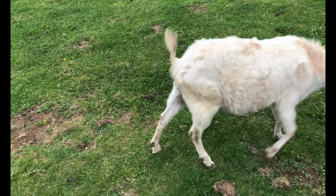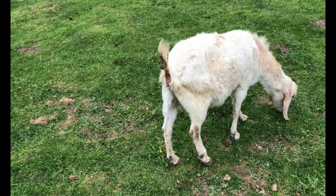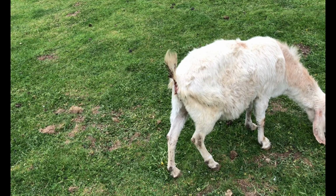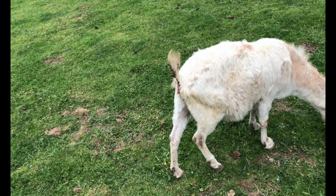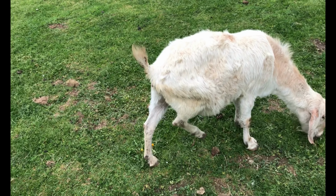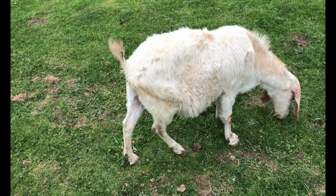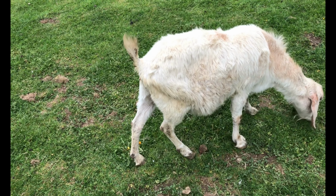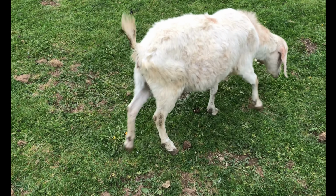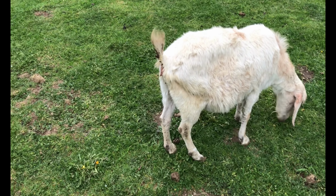And she also sprained her leg last fall. Somehow she sprained her leg part way up at the top, the second joint down, I think. Not the one way up where it joins to her pelvis, but the second joint down got sprained somehow. So I basically had her in the barn for the entire winter because I didn't want her out there stumbling around when it's frozen and snowing and getting bullied by the other goats. So that took a long time to heal. There wasn't a whole lot I could do. I made sure that the bones weren't broken and she wasn't in pain or anything like that.